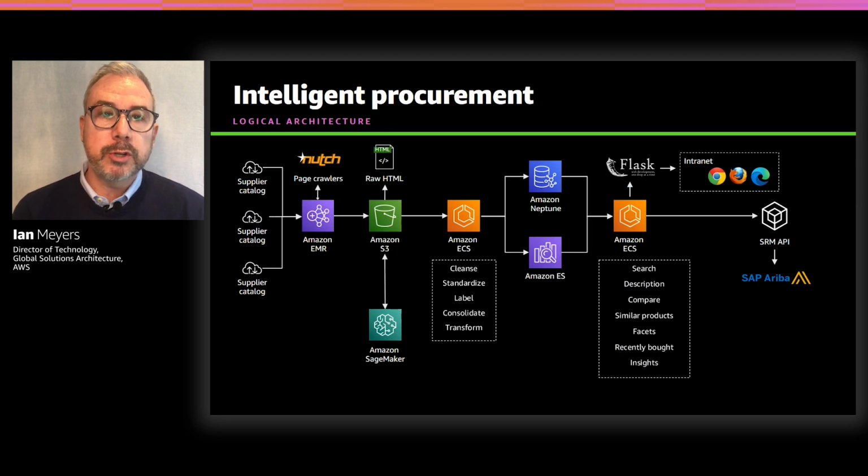We then apply a machine learning model from Amazon SageMaker, hosted in SageMaker, where we introduce the raw HTML and we get back a set of feature vectors that allow us to create the knowledge graph. The knowledge graph itself lives in Amazon Neptune, a fully managed graph database. And we also take the main features as well as some simplified containers for the product descriptions and store those into Amazon's Elasticsearch service, a fully managed Elasticsearch cluster.